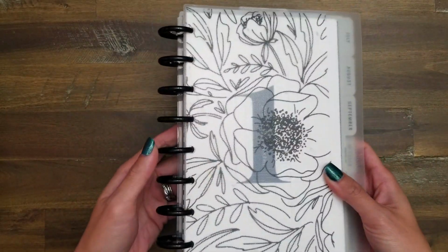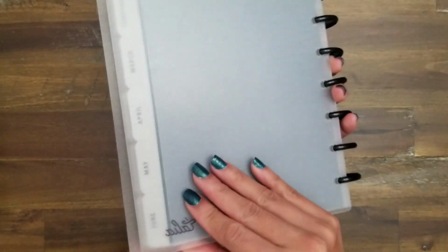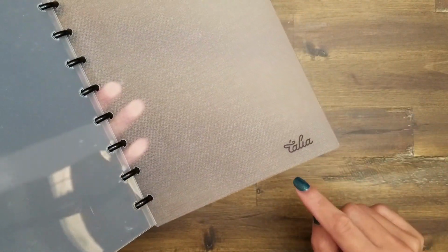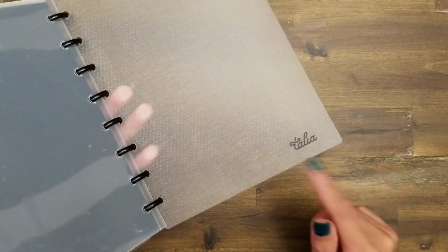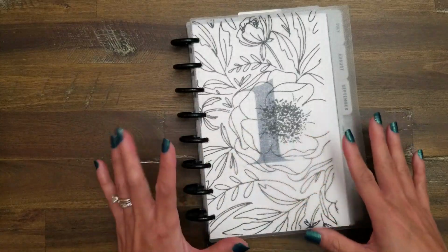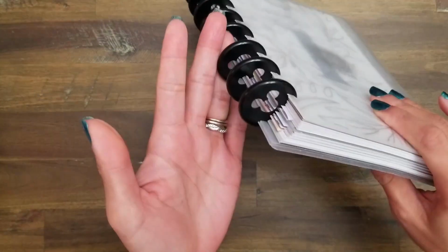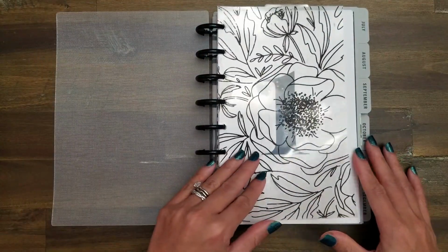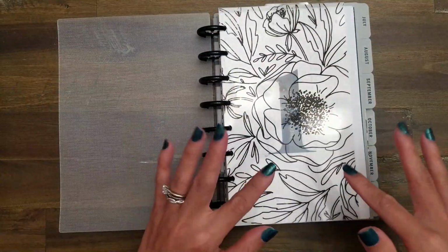And so the setup here is a half letter size. Cover is from Talia, which I could not find on Amazon anymore, so I didn't link it in the planner lineup video. I'll try one more time to find it. But I did get this from my sister who purchased it on Amazon. The discs are the black metal Mickey discs from the Happy Planner. And then I added in just a couple of decor pieces.